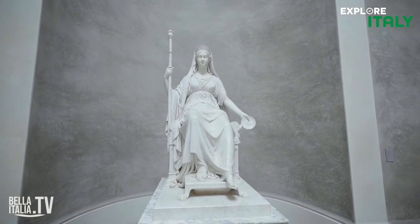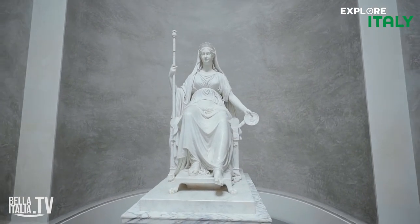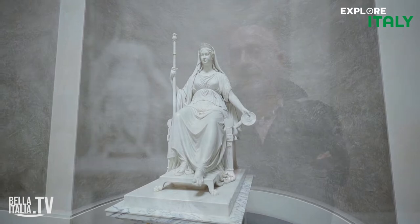Well, and always in this nice, elegant gallery, there is a real great masterpiece, the statue that you can see, made of Carrara marble by Antonio Canova. Surely the most important sculpture of the neoclassical period in Europe.